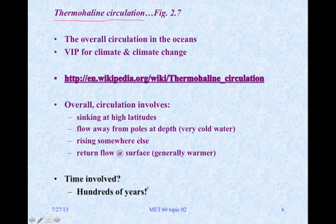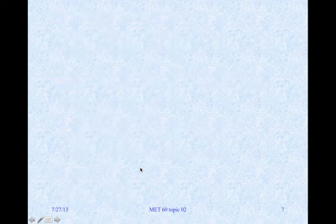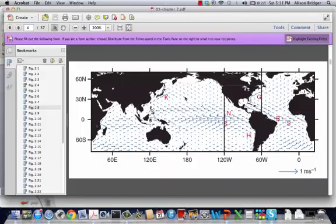And this is important and also interesting. How much time is involved in getting this circulation of water around the planet? Answer: hundreds of years. I think that's interesting. Now what's next? Let's take a look at figure 2.4. Figure 2.4 shows you the circulation of surface waters. This is something that you should already be fairly familiar with.